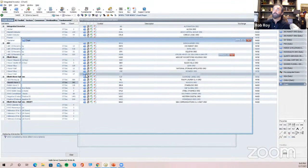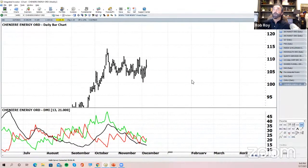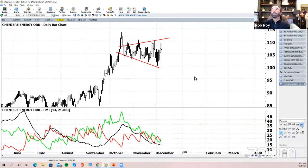So look at LNG. Natural gas has been having a rough time lately because the weather hasn't been cold enough. But there's a little bit of an expanding triangle. I don't know about that one either.